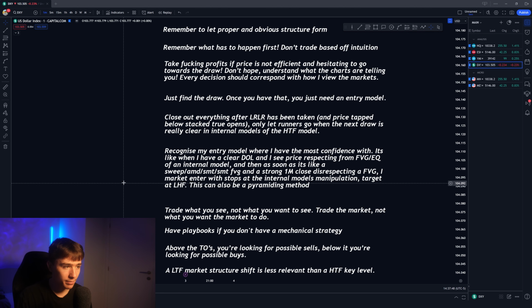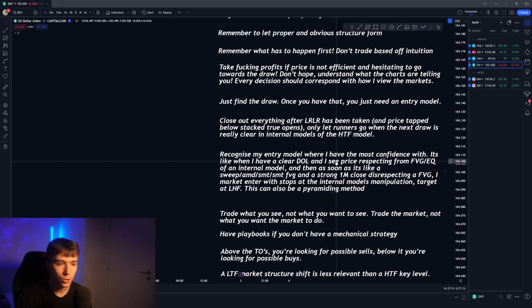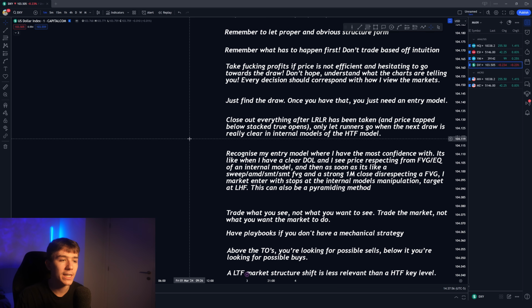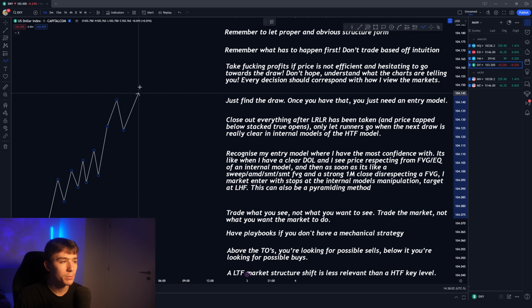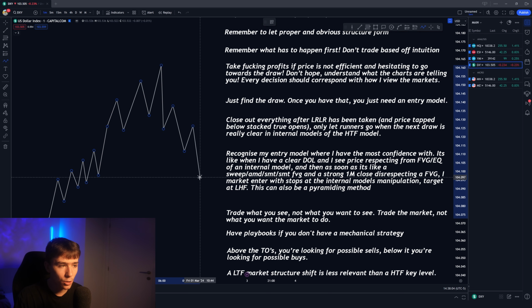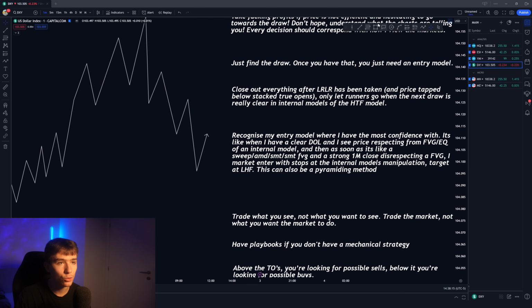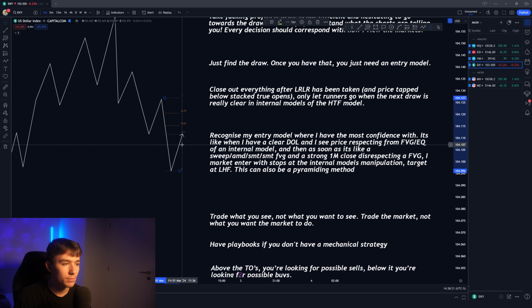This is something I really like to trade. It's basically when I have a clear draw on liquidity and I see price respecting a fair value gap in the equilibrium of an internal model, right? So let's say we have a higher time frame sell model, right? We have the smart money reversal right here. Okay, I know the draw is going to be these lows because now this sell model is confirmed. What I like to look for is an internal model. So let's say here, this is the range that we're playing with inside of a session, inside of a kill zone. What do we do? We retrace back to OTE of this range. What do we do then? Let's say we have a fair value gap right here.